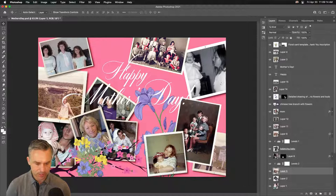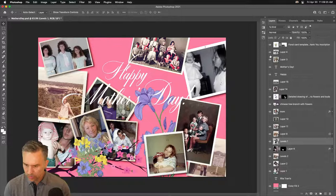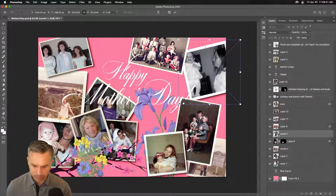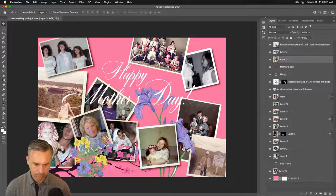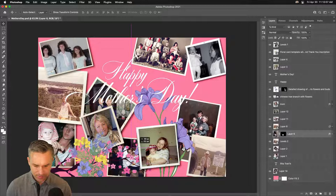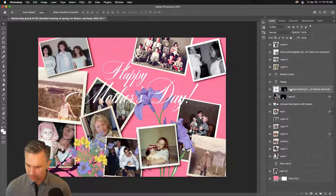Too much is going on. Too many photos. Work it, work it, work it. Your magic. Here we're cutting off this baby's head, right? Play with that depth. And this is my life dealing with all of these layers.